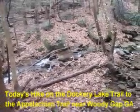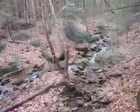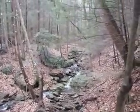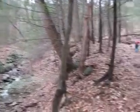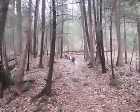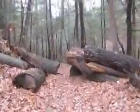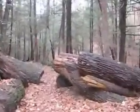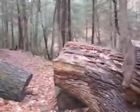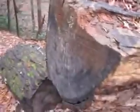This Dockery Lake Trail leading up to the Appalachian Trail has really got some beautiful streams and rocks. And it's very hilly going up to the trail. Continuing up the trail. Massive logs. Somebody had to do a lot of work to get these cut out for the trail, but we appreciate it.